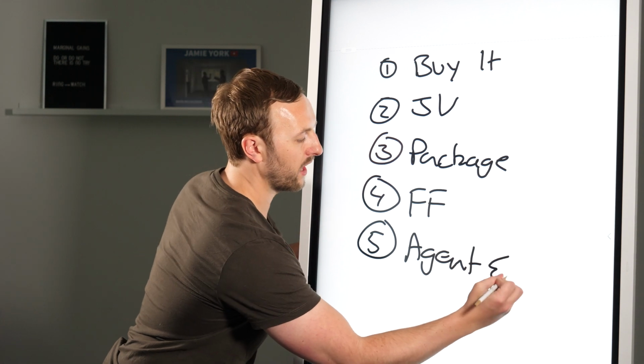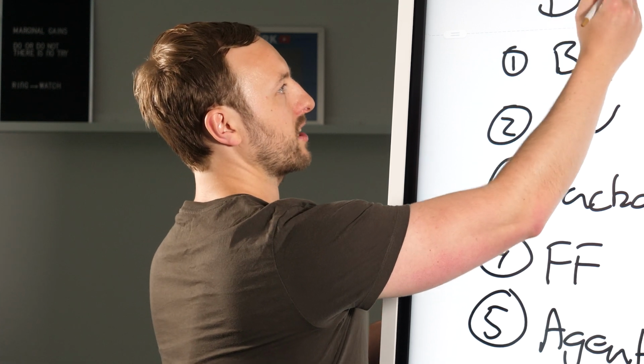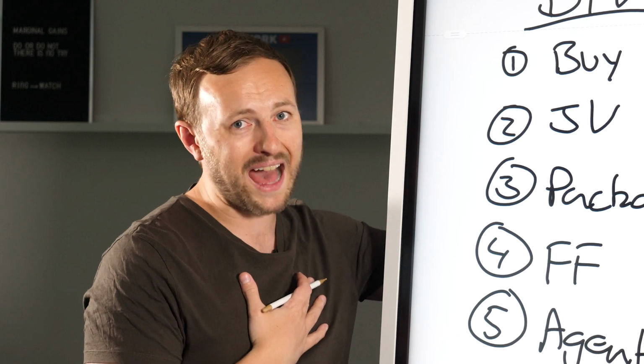Now, I'll go through that, and it's important to say this probably isn't going to be with Rightmove leads. This is going to be with direct to vendor. So you can set up your marketing channels to get vendors directly. My favorite is Facebook ads, by the way.